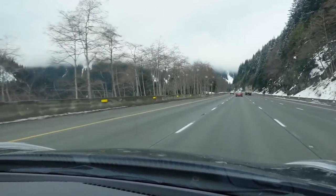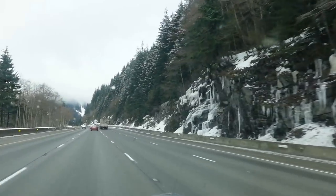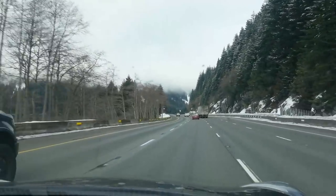So exciting. We're getting close. We're like 10 minutes away from snowland. I don't know. From Snoqualmie. Not Snoqualmie.